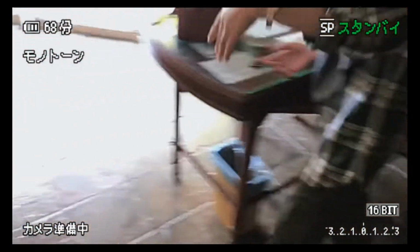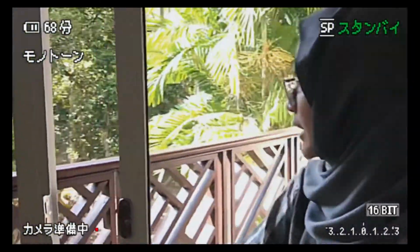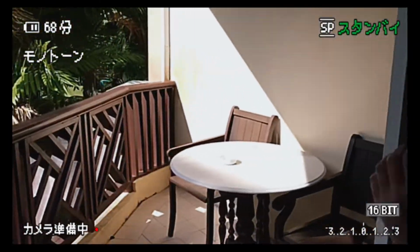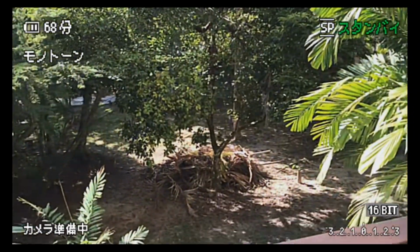Okay, let's go outside. So, this is the view. I don't know why we don't get the sea view. I will show later. So, this is the view.